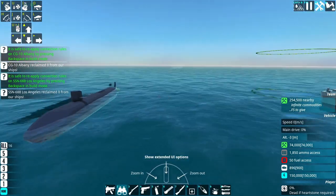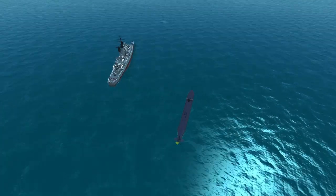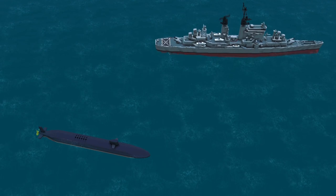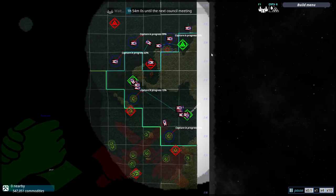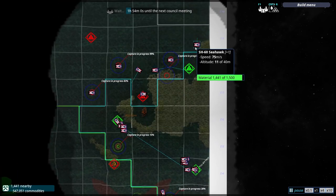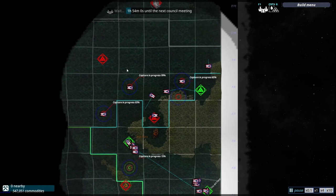So those are the two new vessels. They should be a decent complement to our fleet. And yeah, without further ado, let's get into the campaign. So we are back in campaign. Geez, it's been a while since I've played. I gotta get back into the strategic mindset. But we have a lot of the White Flayer's territories under our control.